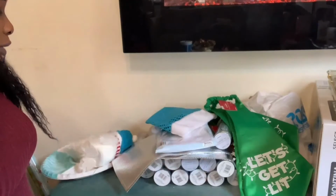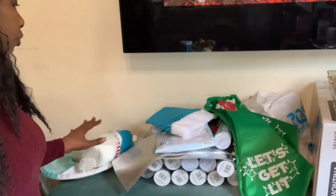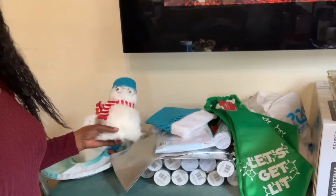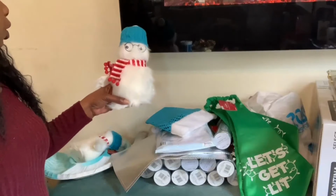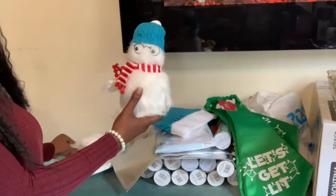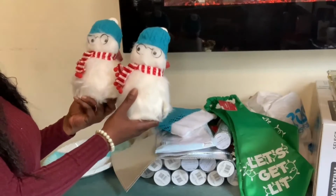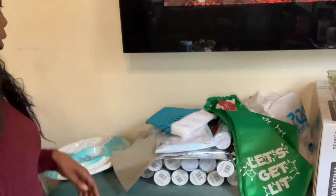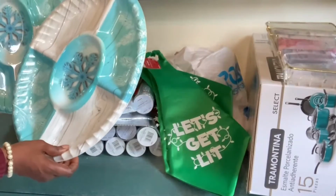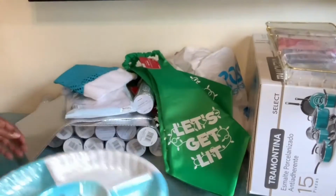Now, mind you, this was just the day after Christmas. So if you wait a couple of days after, you probably can get them for 75 or 80% off. So also I got these. They were $2.99 at half off, so like $1.50 each or $3 for the both of them. So they match the cupcake cups. I was able to get these serving platters. They were 50 cents each.